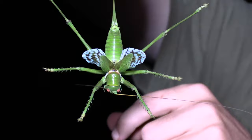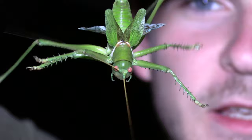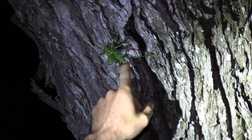Look at that. Ooh. That is a massive insect. Scary. All right, we will let her go on her way. There she goes. Goodbye. Don't turn around and bite me.